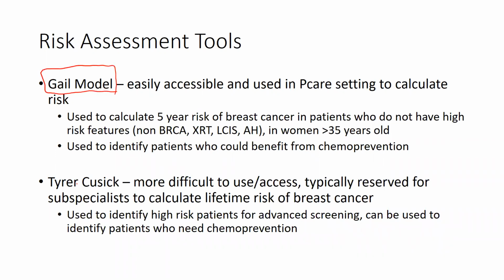I'm going to point out this one over the Tyrer-Cuzick, and that's because it's much, much easier to use. It takes about 30 seconds. And what this calculator does is it will ask you, based off of all of the patient's risk factors, in anybody who's over the age of 35, as long as they don't fall into these high risk categories, what is their 5-year risk of developing breast cancer? So it's going to be able to account for all those factors. And then depending on that risk, it does tell you, could they benefit from chemoprevention? Does anybody know what I mean by that?